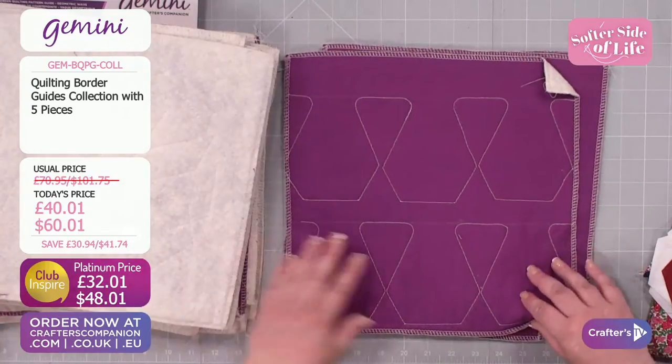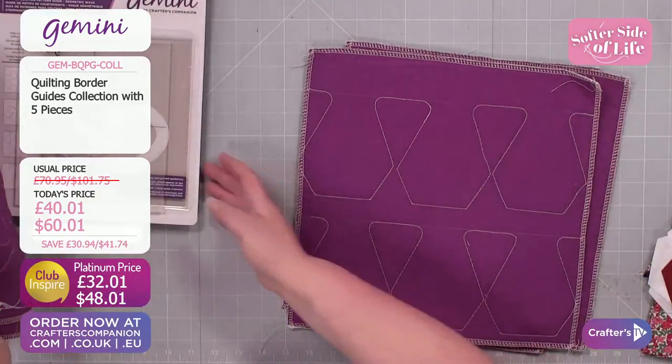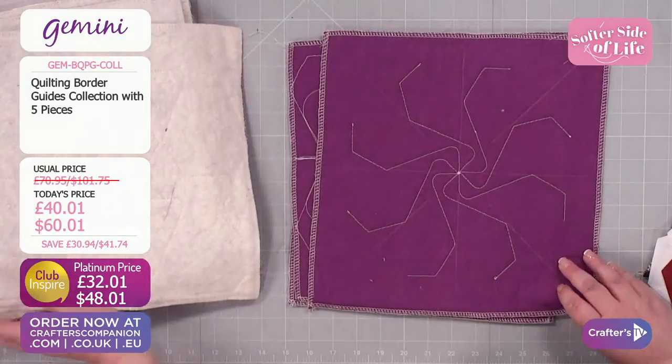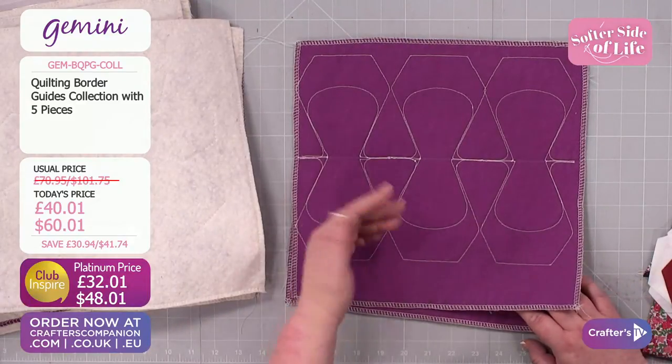And then this one is more of a geometric one. I can't remember what this one's called. Joe, what was this one called? The jewel. Yes, this was the jewel. But then again, you've got a totally different look by using them in a different way.